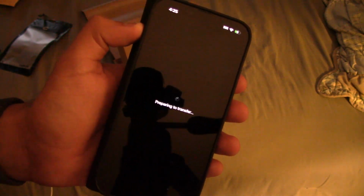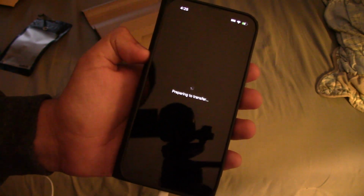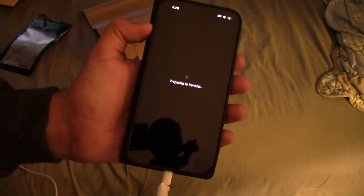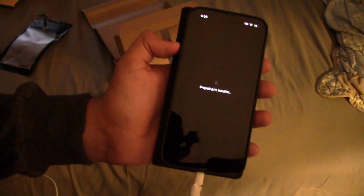This one does not have the satellite feature like the 14, but honestly, I think I'll be fine. I've never had to be in an emergency situation like that, thankfully, and I hope I don't have to. So I think I'll be fine with that feature not being here on the iPhone 13. So, preparing to transfer.